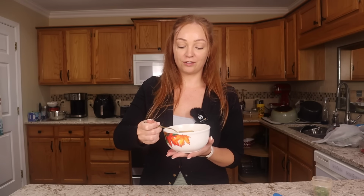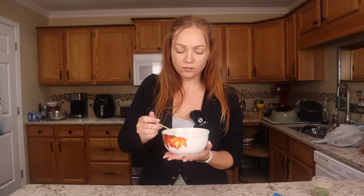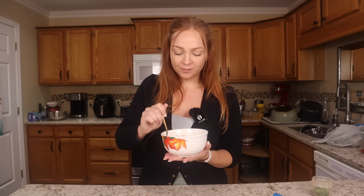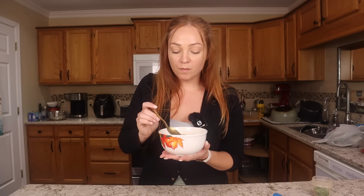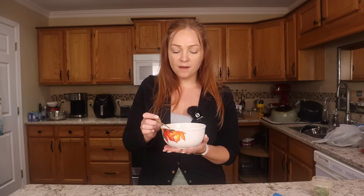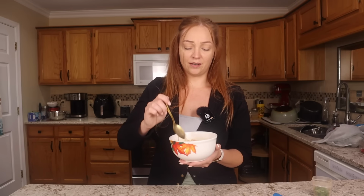Let's try a little bit of the broth first. Ooh, okay. So reading the ingredients on the fish sauce and reading the ingredients on the Thai curry sauce, anchovies are a big factor in this, and I would say that you can definitely taste that. That is really luscious. It is a little on the creamy side from the coconut milk, and it has a nice brightness to it from the ginger and from the lime zest. So the broth for me is already a winner, and all we're doing is adding stuff to it.